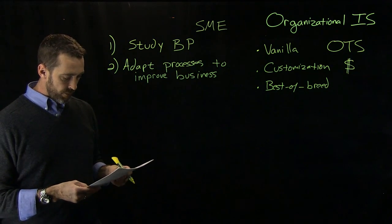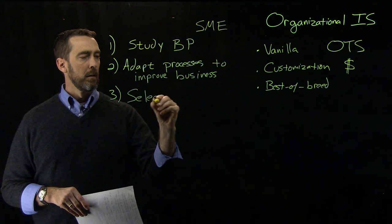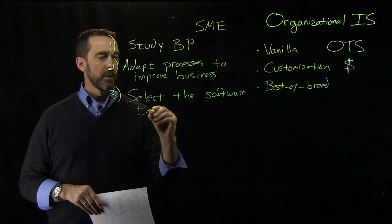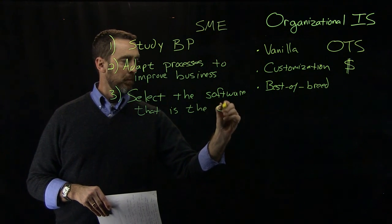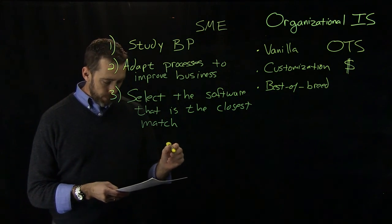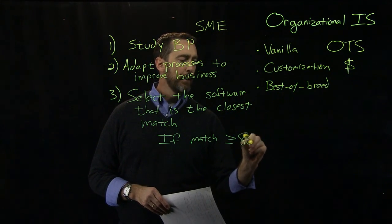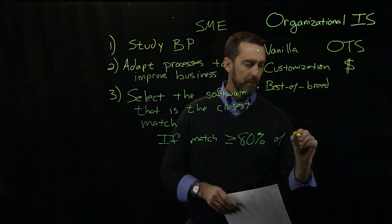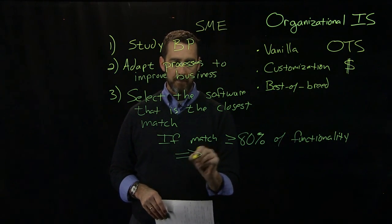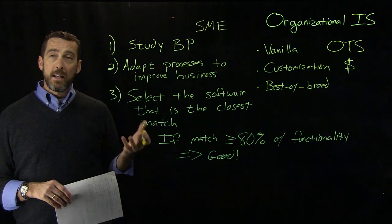Okay, that's the second thing. The third thing is, once you've improved your business process, you select the software that's the closest match. And what we mean by this is that if the match is greater than or equal to, let's say, 80% of functionality, then it's good, right? So if the match is 80% or better of the functionality of what your business does, that's a good match.